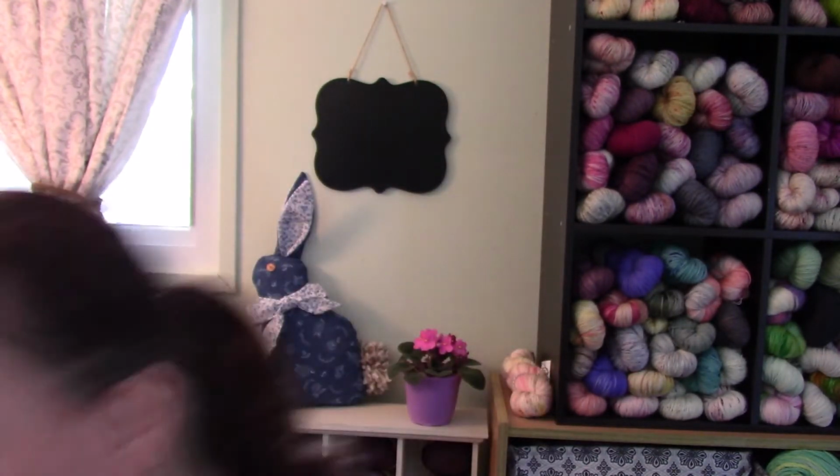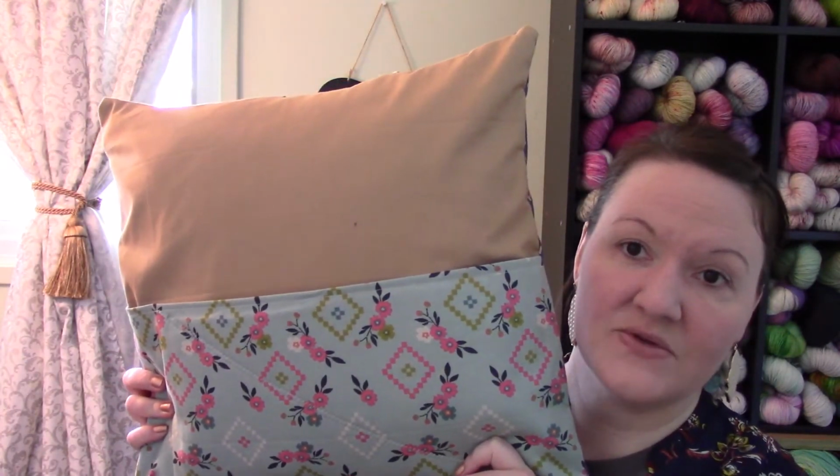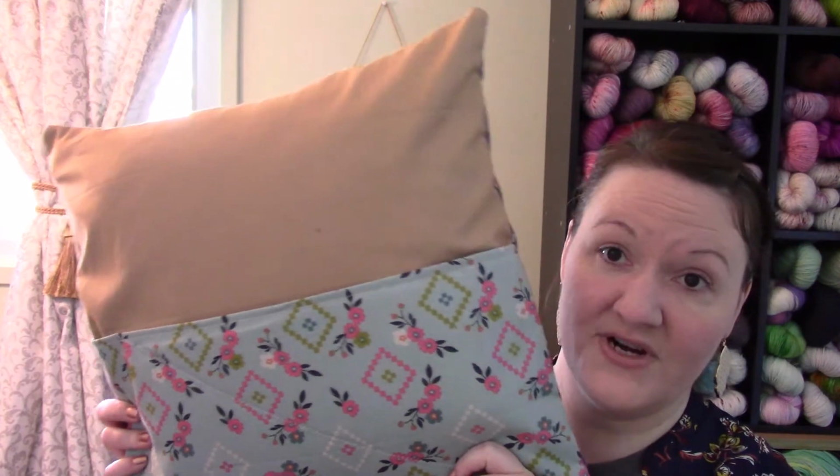Okay, so that's one finished object in sewing. I also finished the reading pillow. I've actually made a couple reading pillows, but this is the one that I made for myself, and this was one of the practice runs when I was still trying to get the kinks worked out.